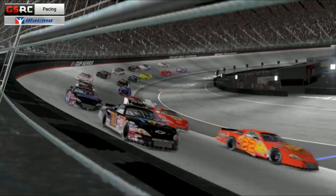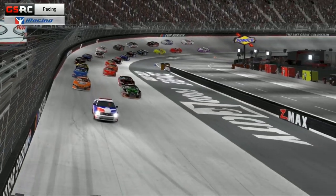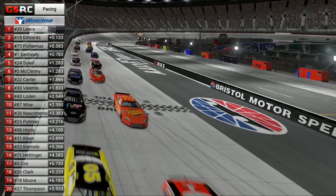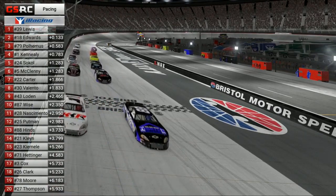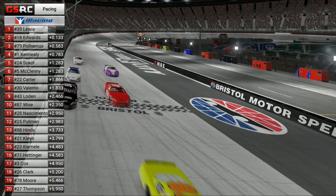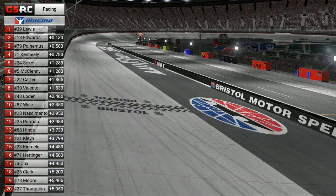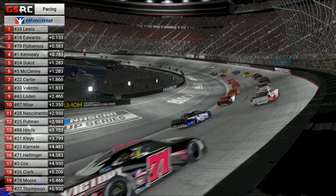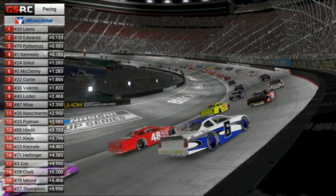And moving on, just missing out on the top 10, we've got Eric Nascimento, and alongside him, 12th, we've got Jacob Potman. Moving back to row 7, we've got Cassidy Hines alongside Casey Klein, and then Cody Camille and Katie Hedinger rounding out 15th and 16th. William Cox III starting a little bit further back than I was expecting from him in 17th, and alongside him is Holly Clark in 18th.